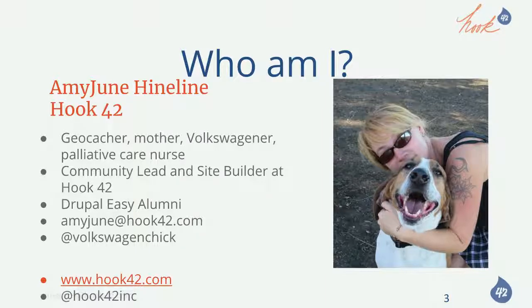In the wild, I am a mom, and I used to be a hospice nurse, but I've changed professions in the last couple of years, and I like to geocache, and that's pretty fun. I don't know if any of you know what that is, but it's finding small things in small places and signing a log, and it's a real fun game. And my name is AmyJune, and it is camel case, and it's one word.